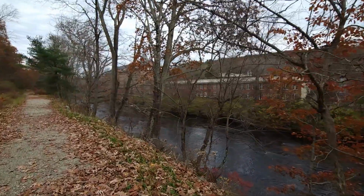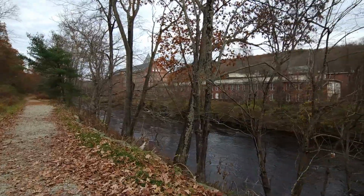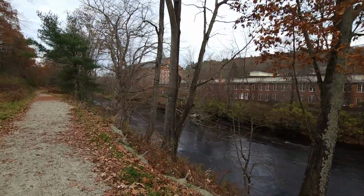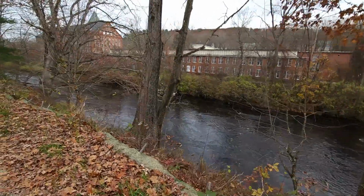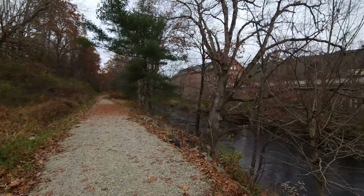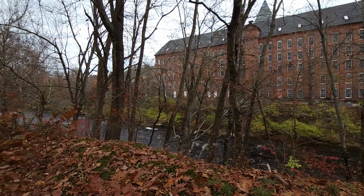We come up to the other old mill complex that's in the Gilbertville section of Hardwick. This is below the section that you saw in my last video. The river is down there, as you can see. But this is the other section of the mill. It's an abandoned mill. Yes, that's a big old mill complex by the river.